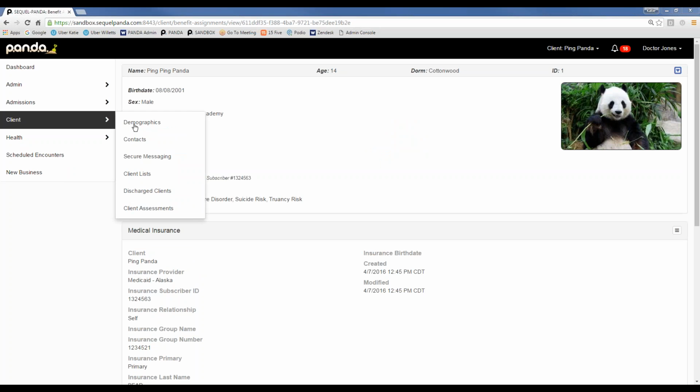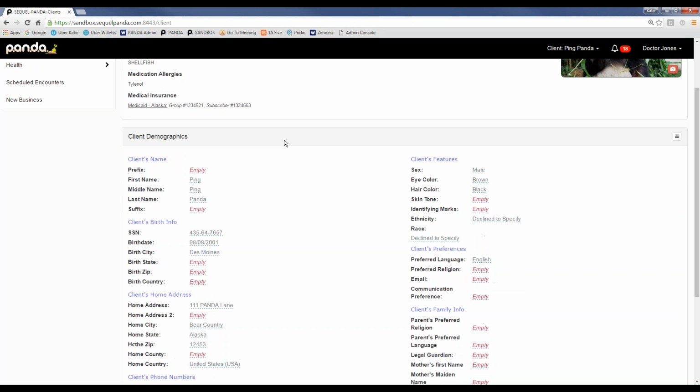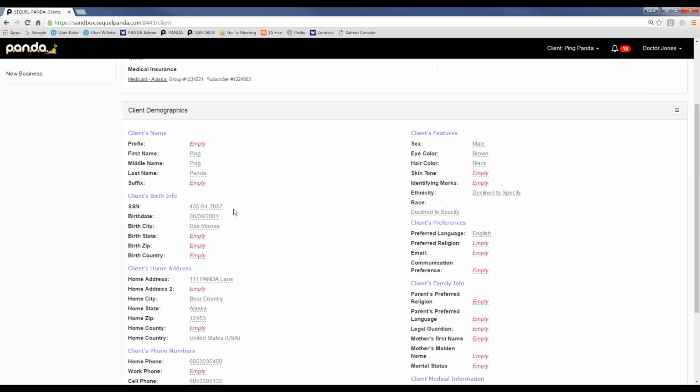All right, client menu. Client demographics. Really straightforward. Again, you're going to see the basic client header at the top. Here's the demographic information for the patient. Anything that's entered during intake or entered into this screen is going to appear in the demographics section. So you may have previous primary care information, previous psychiatrists, when they were admitted, date of birth, address, any of that information is going to be available in here.